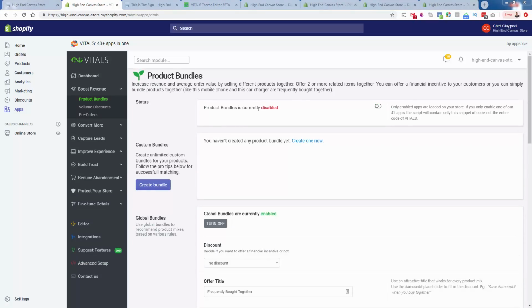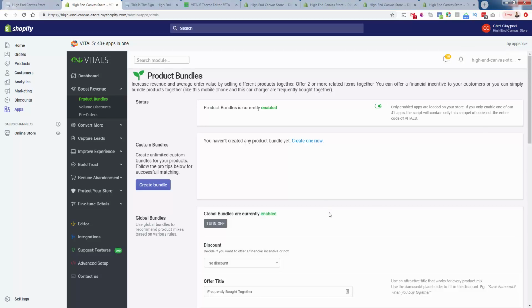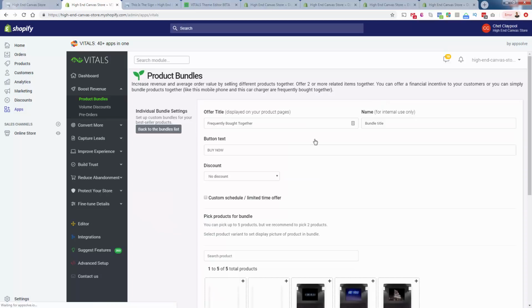Okay, here's another app that's going to straight up make you money over here. This is the product bundles app inside of Vitals. It's going to do exactly what it says. It's going to bundle products together, 2 or more products together. So first of all, we're going to turn this on, and I'm going to save that. And obviously, we don't have any bundles because we just turned this on. So I'm going to create one, and we can call it anything we want.